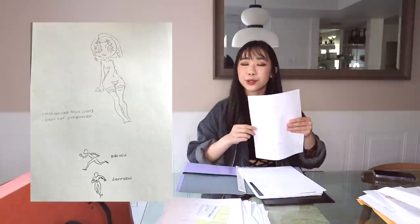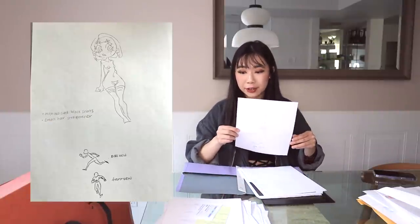Okay, so we made it through one side of the folder. Now I have a whole other side to get through. So let's try to get through this quickly. Just a little doodle of a naked girl, and I think I'm gonna throw this out.